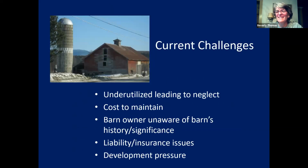But our barns are facing challenges. They're big. They're expensive to maintain. And we find that if they don't have a use, they often get neglected, and then that's the beginning of the end for them. We always say that a happy barn is a barn that is being used. So even if it's only being used for storage, boat storage, car storage, whatever, barns really need a use for people to actually want to invest in them, because they are expensive.